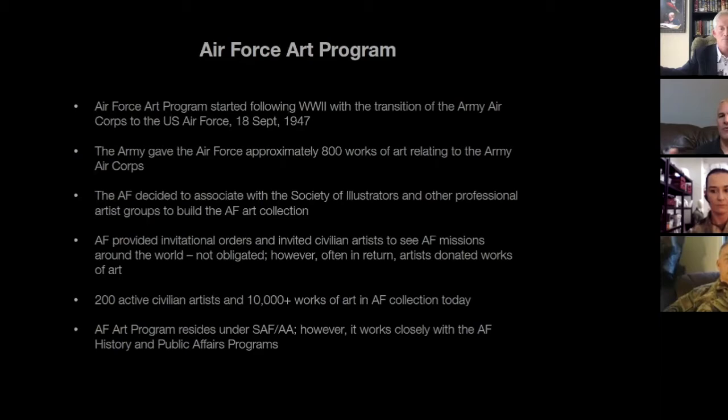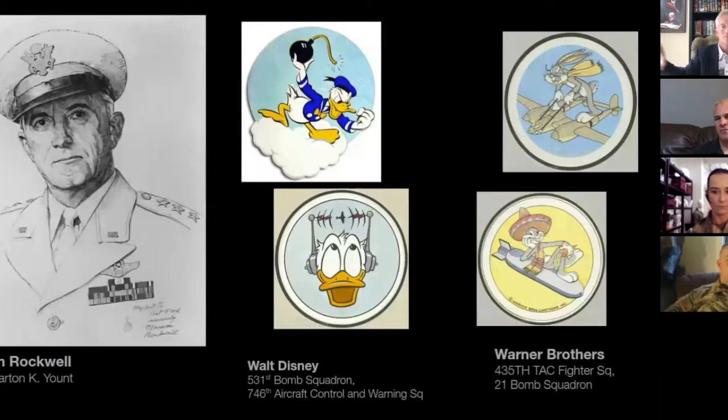We understand today, there's about 200 active artists in the reserve art program, and they began that a little bit different than the other services, working with the Society of Illustrators and other aviation groups. They would provide those artists opportunities to come on invitational orders, and they weren't obligated to, but they often did create great works of art that has helped build up the Air Force art collection. They have had some solo service and military members also participate, but the bulk of that has come from those organizations. And a lot of those artists also include artists from the Golden Age of Illustration. Includes artists like Norman Rockwell, Walt Disney, Warner Brothers.